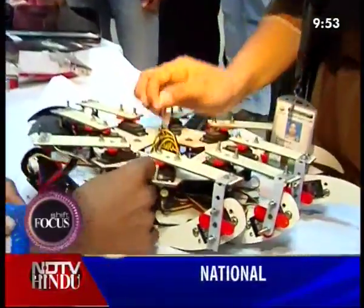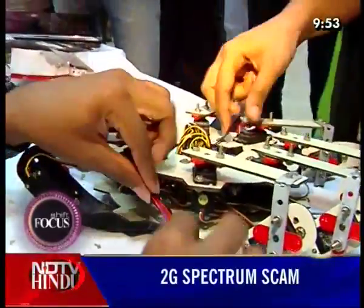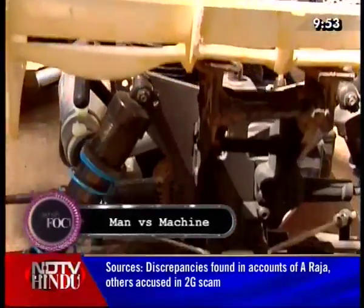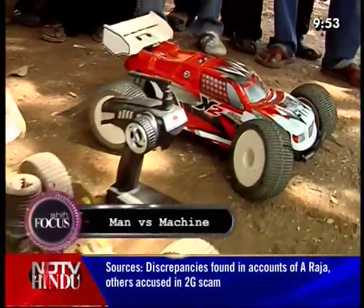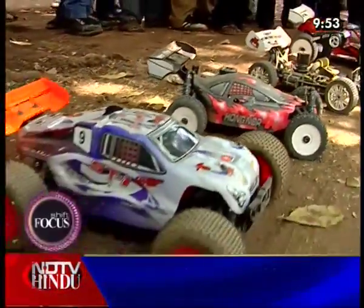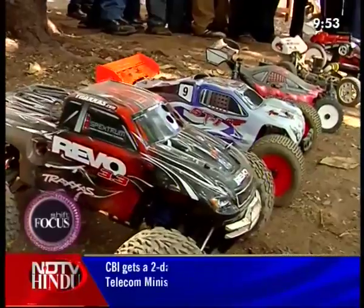It was a do-or-die moment for these engineering students. Months of hard work, improvising, tuning and some last-minute tweaks. It was time to show off their babies. This was a Radio Control Car Challenge, or RC Rally for short.